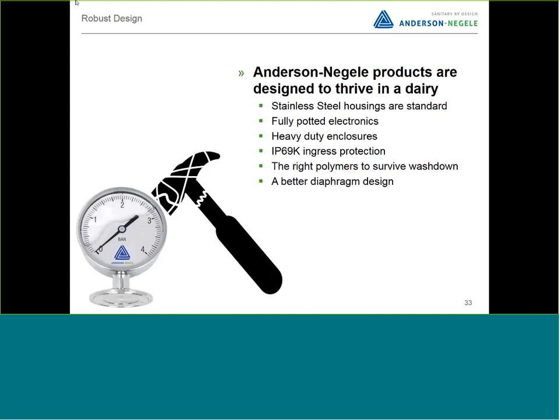The big thing that we're going to talk about here is how Anderson-Negele products are specifically designed to not only survive but really thrive in the environment that we all think of in a dairy. This holds true as well in a beverage plant. A lot of these challenges in the environments that we all encounter on a day-to-day basis are pretty important to consider when creating a design. So we think about the constant wash down, the idea that you have a very high humid environment, typically a fairly warm ambient air with a lot of humidity in it, cold process lines, consistent temperature changes on the process line as you go from cold products going forward.